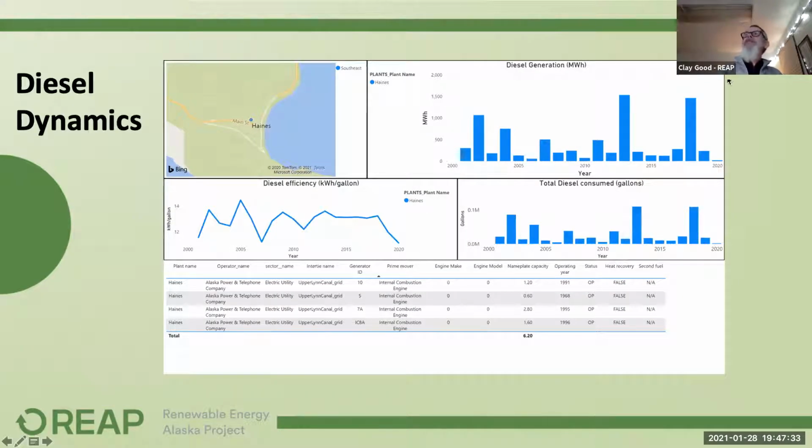This graph is again just to show the variability in the amount of diesel used in Haines since 2000. The top one here to the right shows the amount of diesel generation in megawatt hours. The graph just below it shows how that correlates to the total diesel consumed. The more diesel you consume, the more energy you're producing, and vice versa. So this shows the variation in the amount of diesel consumed from year to year. This isn't talking about the cost of diesel. It's just a quantity statement here.